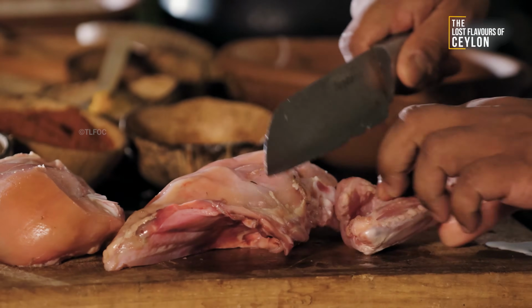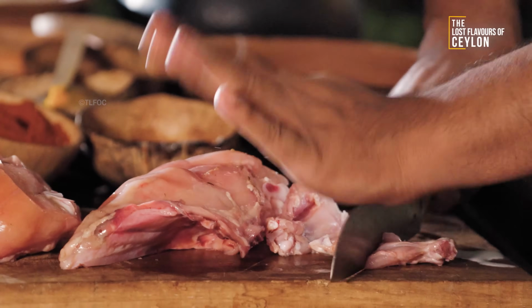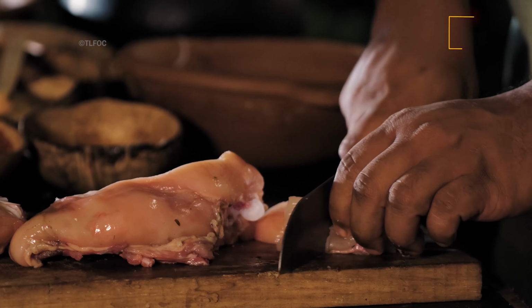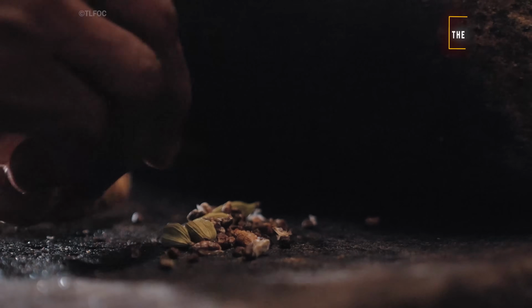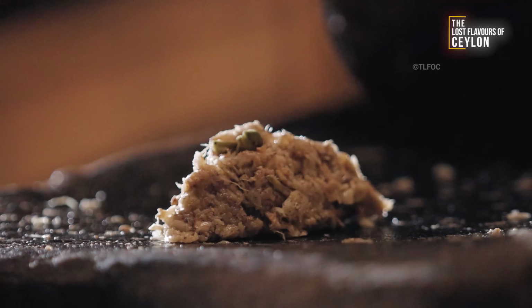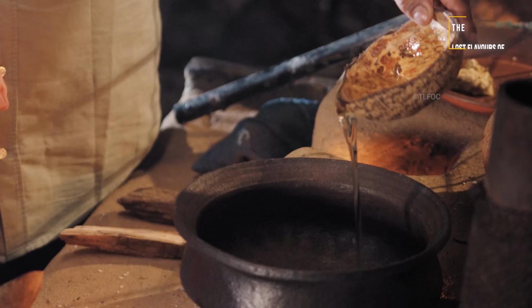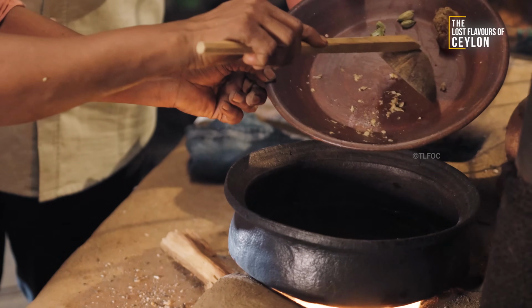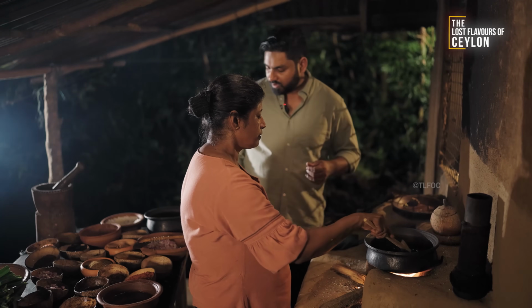A rich, flavorful chicken curry adds heartiness to the meal. The chicken is cleaned and cut into pieces, then marinated in a paste made from cardamom, ginger, and garlic. In a pan, oil is heated and the paste is fried until it turns a light golden color.